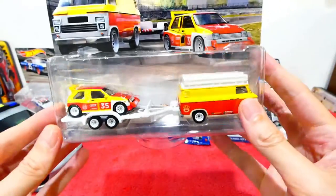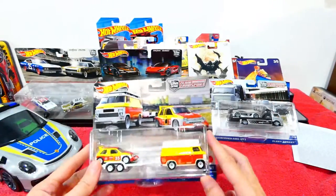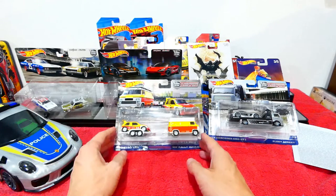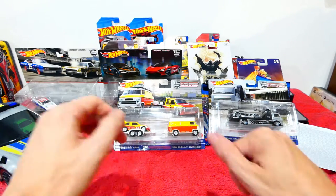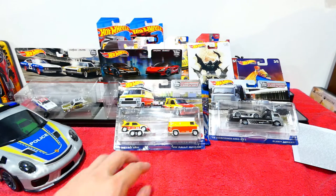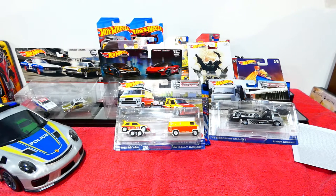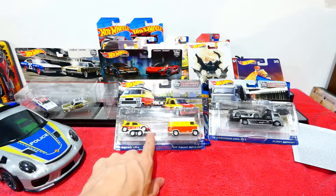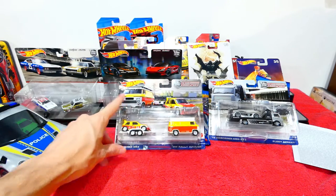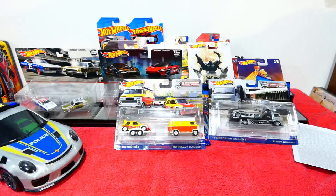Now, there are heaps of these on the shelf. People only wanted the Mercedes for some reason, because there were heaps of these. And, well, the boats are still there. It was about two weeks ago, or a week and a half ago, that I bought these. People only want the Mercedes and they don't want this, which is fine for me because it made it easily available to pick up.